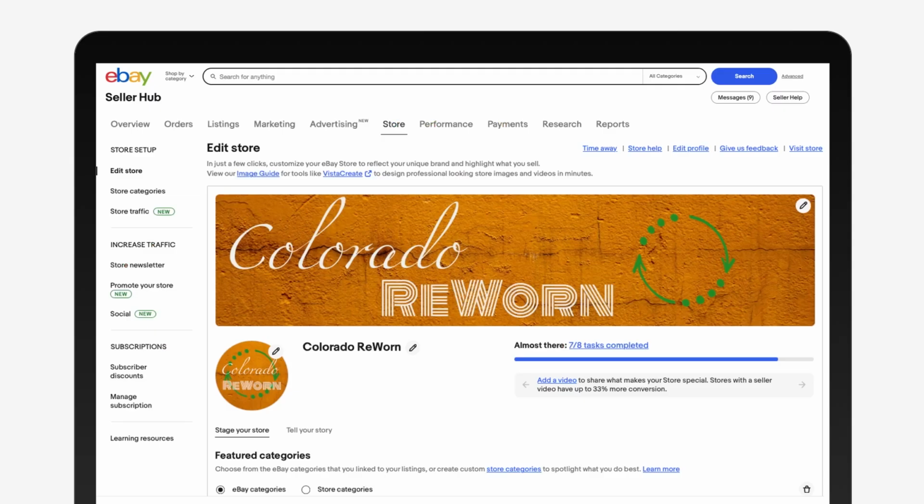eBay has a free built-in tool to easily create graphics for your storefront. Trust me, what you see on my storefront, I did not create freehand by myself. I use this tool. When you click the Edit tool for your store, choose Vista Create to start creating. You can use the tools and graphics to create a banner and thumbnail for your storefront. Use the templates provided and a little bit of imagination.